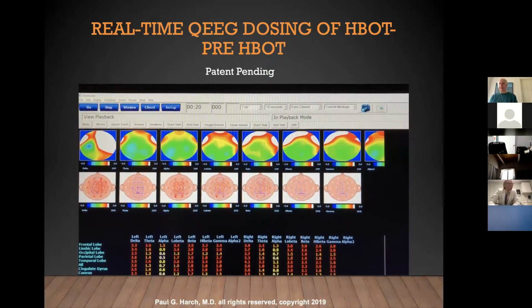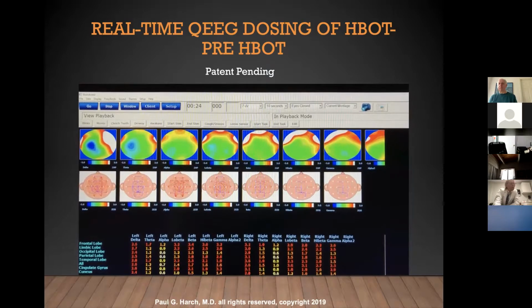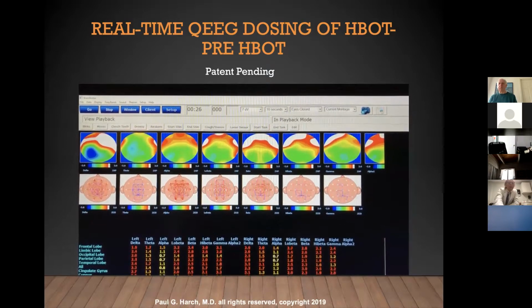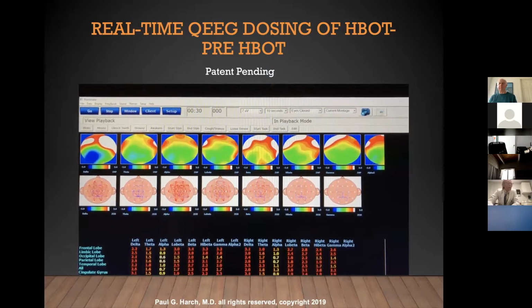it's a little harder to appreciate on this, you have to really study it. But what ends up happening is these change with different doses of hyperbaric therapy. You see this blue area crop up in there, the standard deviations change, and so on. And this is analyzed over a period of time, recording and looking at different doses.